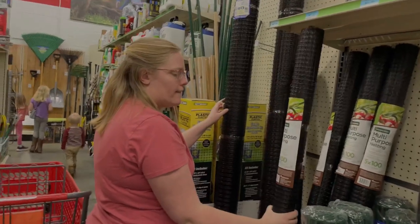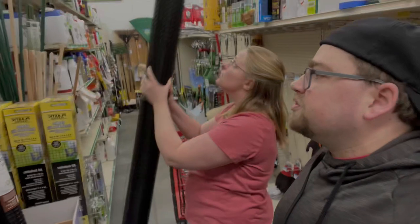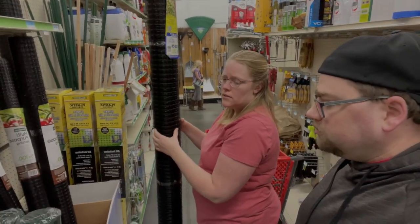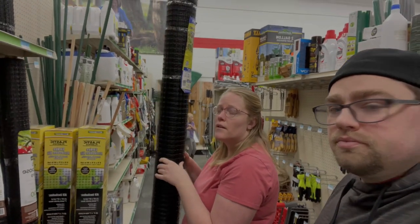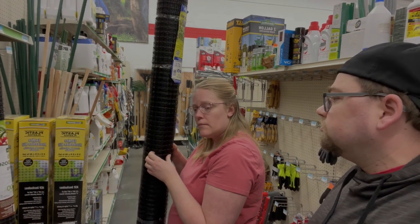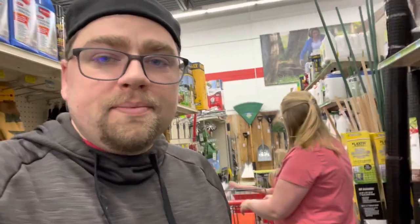I feel like we'd want them higher, like more than 5 feet. What do you think? I feel like at 5 feet the chickens could potentially jump off. They get up on the willow, and that's not quite 5 feet. Yeah, that's shorter than me. We're gonna go take a look at the other fence now.